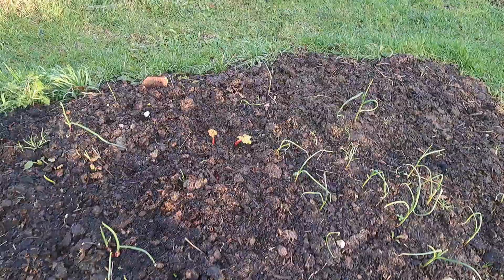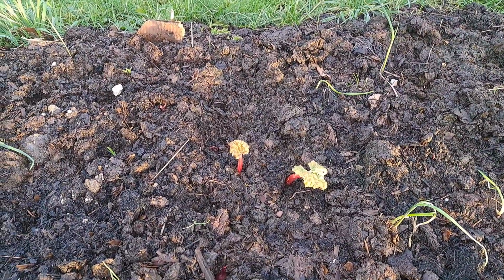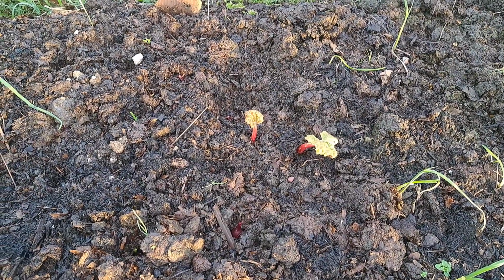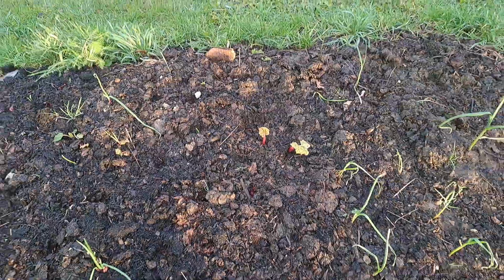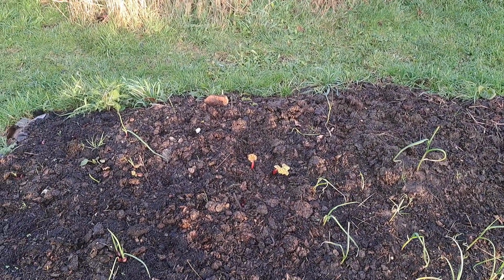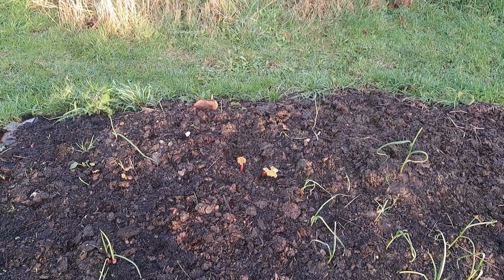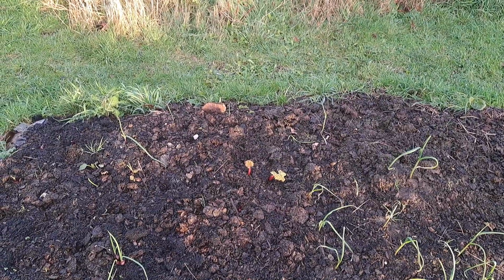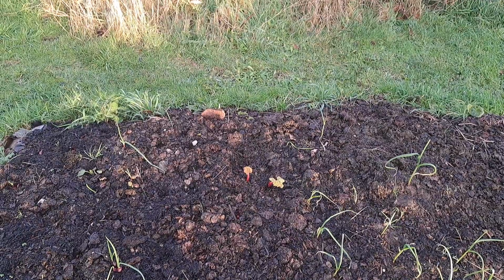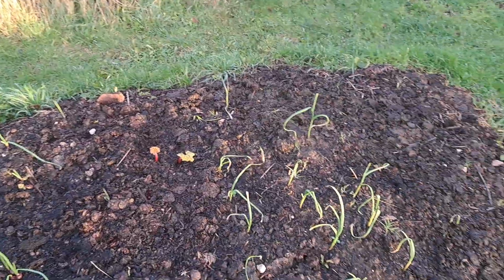A little surprise that I've got there is, most of you will be able to recognise that as rhubarb. That started growing in the middle of that bed. Obviously I didn't plant that, but I'm not going to stand in the way of it. I'm not going to change it. I'm just going to let it grow. It's just started to push its way through the last couple of weeks, really. I noticed it, but as I say, it's an added bonus, an extra thing to harvest.